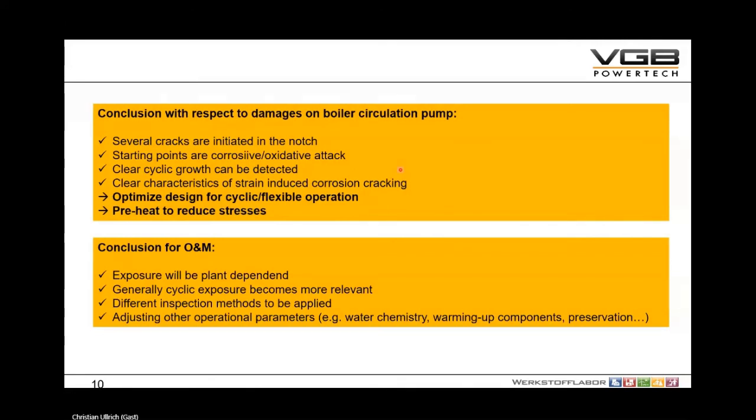And at the end of the day, the last point I would like to refer to is that sometimes you have to change the operational parameters. That could be water chemistry, that could also be warming up some specific components. And a last and important point for me is always the preservation of the plant in periods when your plant is not operated. Also in this period, you have to keep an eye on not losing lifetime and keeping your plant fit for purpose.